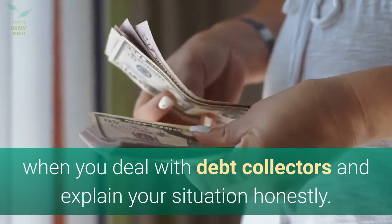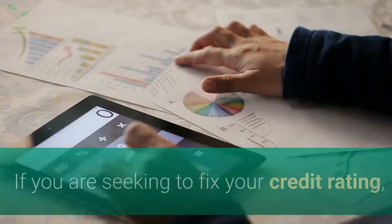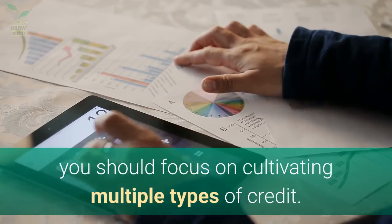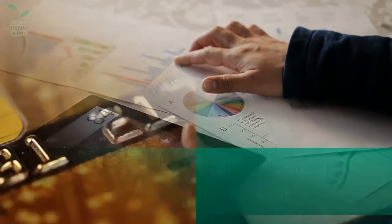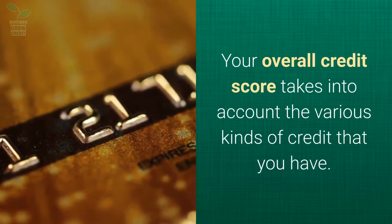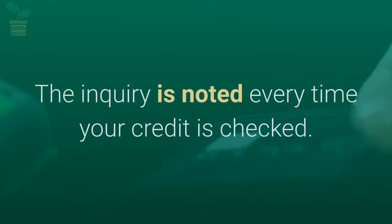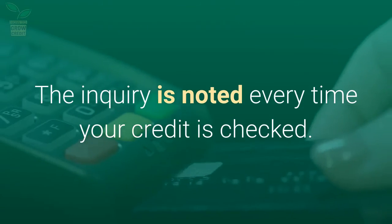explain your situation honestly. If you are seeking to fix your credit rating, you should focus on cultivating multiple types of credit. Your overall credit score takes into account the various kinds of credit that you have. The inquiry is noted every time your credit is checked.